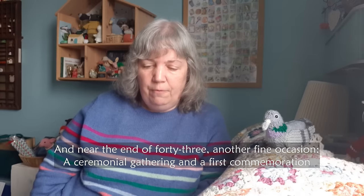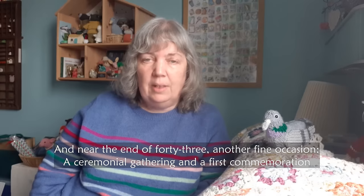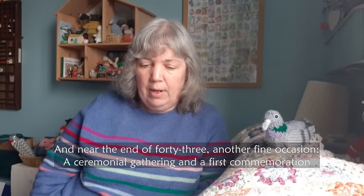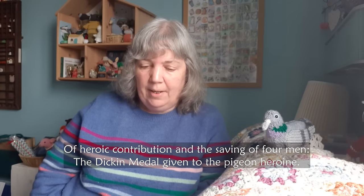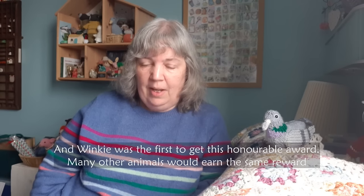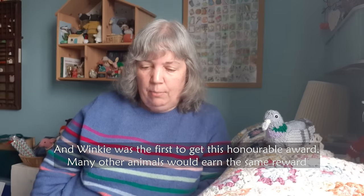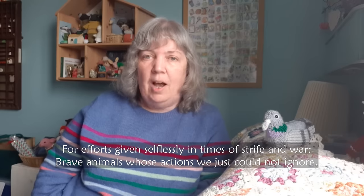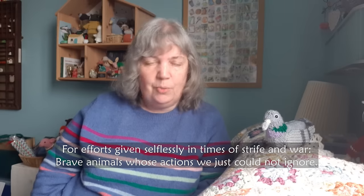And near the end of '43, another fine occasion, a ceremonial gathering and a first commemoration of heroic contribution and the saving of four men, the Dickin Medal given to the pigeon heroine. And Winkie was the first to get this honourable award. Many other animals would earn the same reward for efforts given selflessly in times of strife and war, brave animals whose actions we just could not ignore.